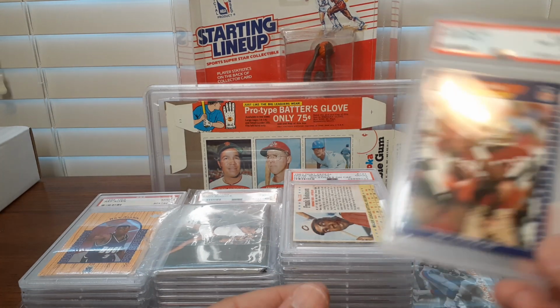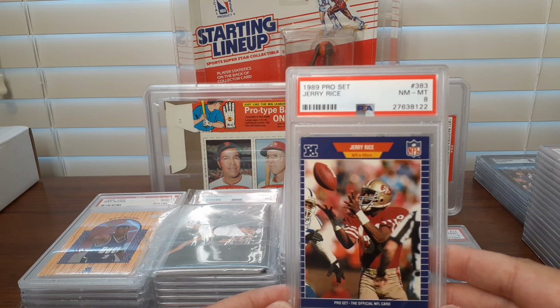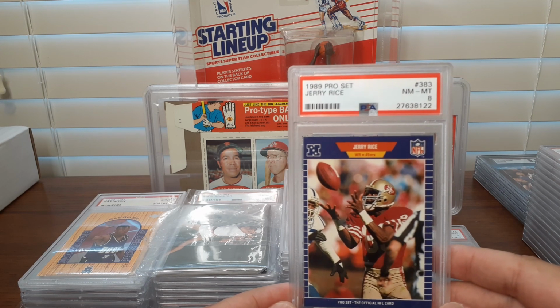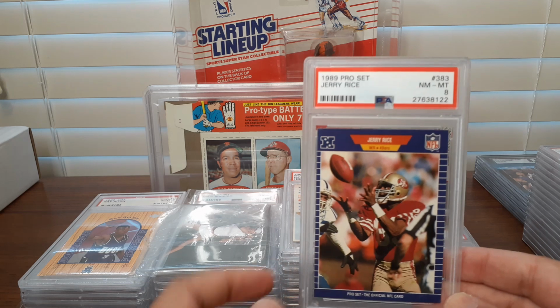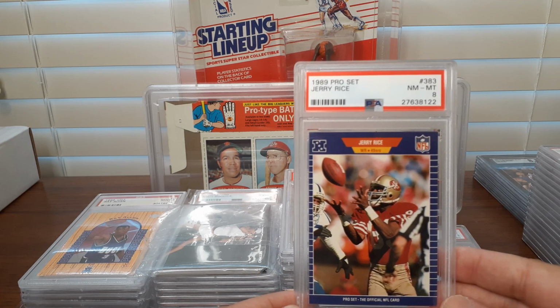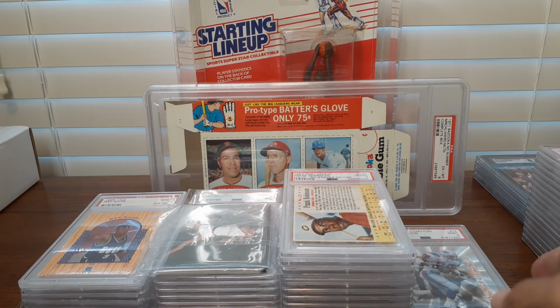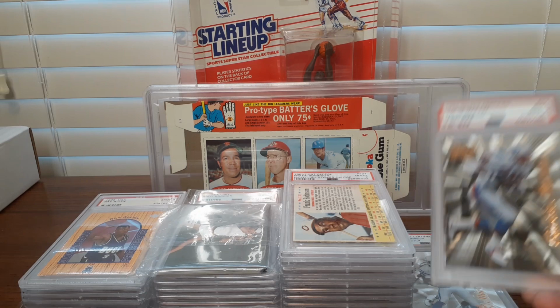And bought a nice 89 Pro Set Jerry Rice. Just a Near Mint 8, around a $6 price point. This is a classic case of I'm totally content with an 8. I just wanted this card slabbed in a nice, clean, new Lighthouse holder. And for $6, I can't do any better raw.